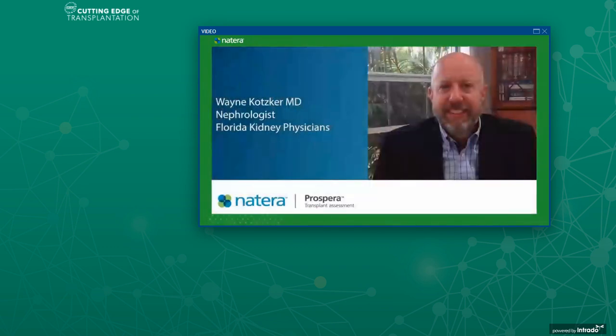But the question is, how can you improve long-term outcomes, 5 years, 10 years out? That's where I think Prospera testing can be very helpful in detecting subclinical injury before you notice significant changes in your serum creatinine. And if you can improve the long-term allograft function, that's where you will actually have much better outcomes, less need for retransplanting patients, and a better quality of life.